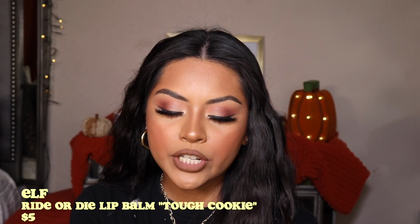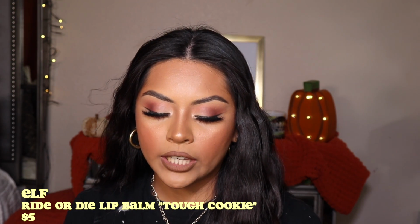Alright, so the next product is also from e.l.f. This is their Ride or Die Lip Balm in the shade Tough Cookie. Honestly, I did buy this because of Sarahy. I love Sarahy on Instagram and she was like, y'all need this lip balm. And I was like, yes girl, let me see it. So I'm gonna swatch it right now. I cannot wait because I've been obsessed with lip tints lately.